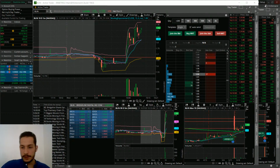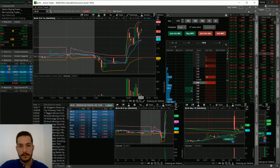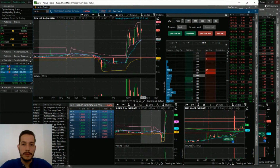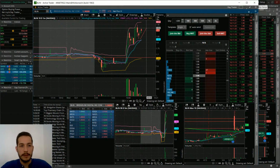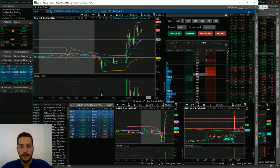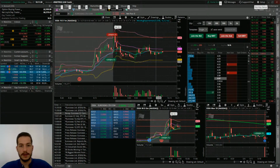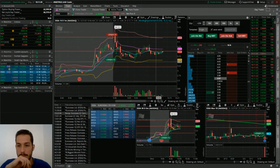BLIN does look kind of interesting. That's big news. Kind of choppy in this area. I'd probably rather buy BLIN on some sort of pullback. I don't see it randomly dipping so hard. Here we go. ESEA trying again to pull to the upside.